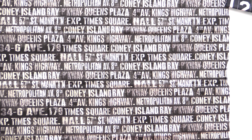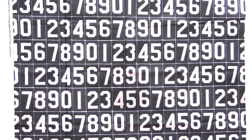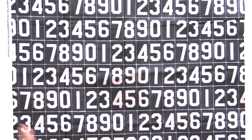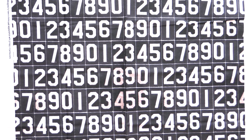I love the block lettering. And last but not least, we also have block numbers, and they are in order. So if you want to do some art quilting with this, this could be really fun and something you could potentially use. It looks like they all are supposed to be the same size, but they're not perfect. The lines in between them are not fine lines. There's some hand-drawn quality to it, as if maybe they created the numbers and then layered it over. It's really a cool effect.